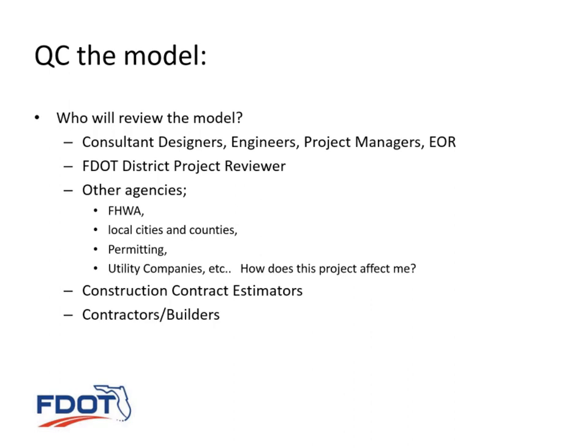in a model for quality control, and who actually will be reviewing the model. Again, I just parallel it to who reviews a set of plans. If we're going to start delivering models, and we typically have a set of reviewers, they're also going to need to be reviewing the model. And that includes the designers, the consultant designers, their engineers, the engineer of record, the project managers, both within the consultant office and the district office, district project reviewers, district project managers, consultant project managers, other agencies, anybody that currently reviews plans is also going to need to have some capability of reviewing the models as well.